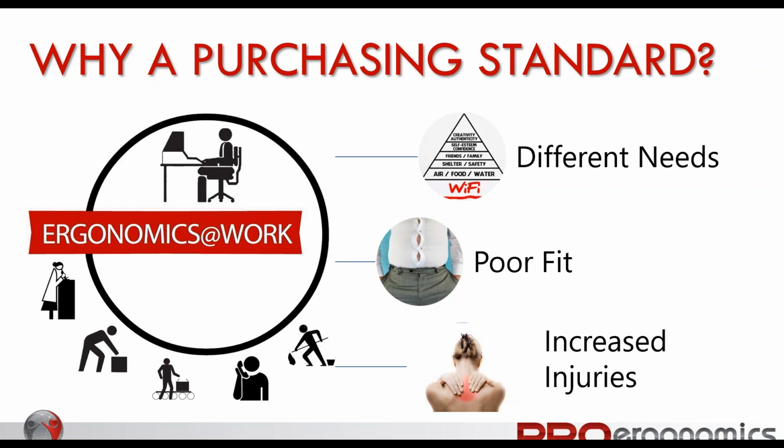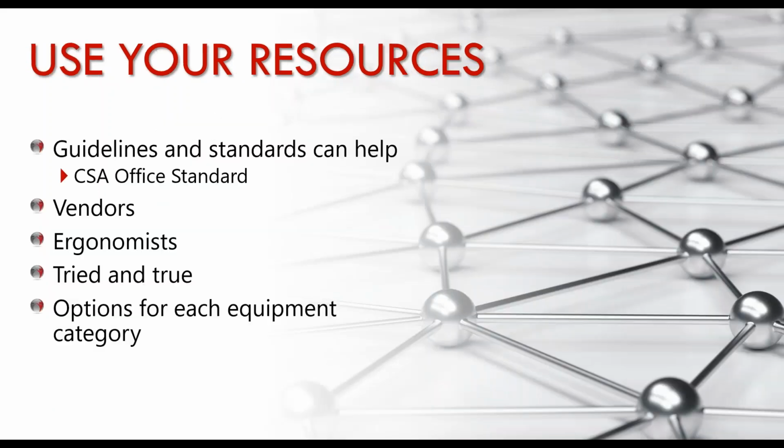It's very possible that if you give somebody a budget, they might choose the cheapest option, or they might choose something based on the color and not necessarily looking at all of the different features. I mean, it can be overwhelming, even for somebody like me, if I know what kind of features I'm looking for, but if it's from a vendor or somewhere that I'm not as familiar with, there's a lot of options out there, right? So a purchasing standard or a pre-approved list can help with narrowing down those options and make it a little less overwhelming.